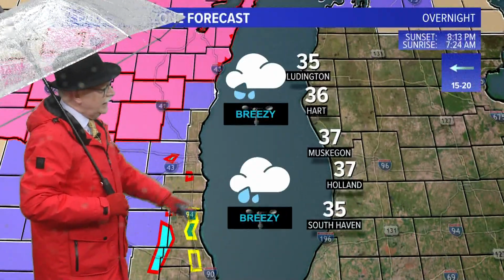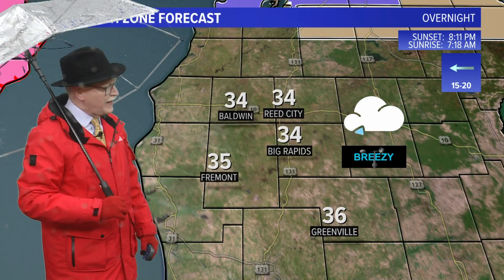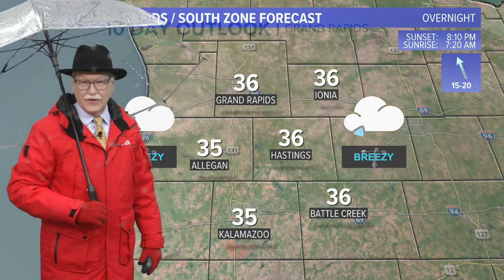Forecast then for tonight, look for breezy conditions with rain showers, temperatures bottoming out in the mid 30s. Mid 30s north as well. East winds will calm down a little bit, but that won't be until late tonight. And here in the greater Grand Rapids area, we'll drop down to around 35 to 36.